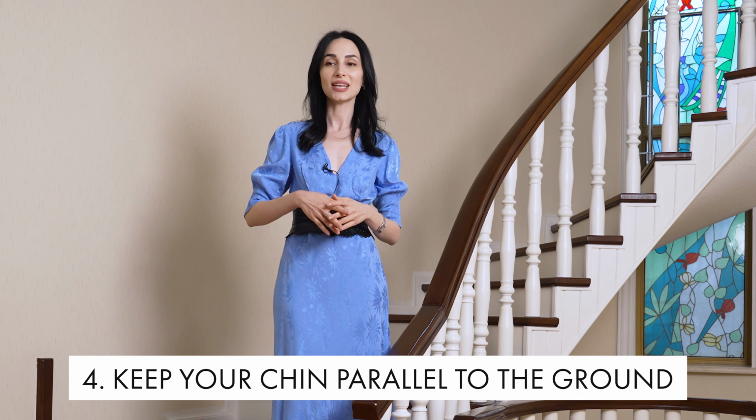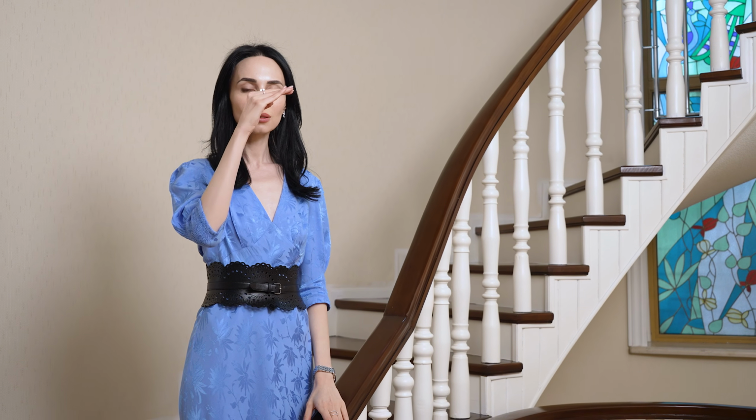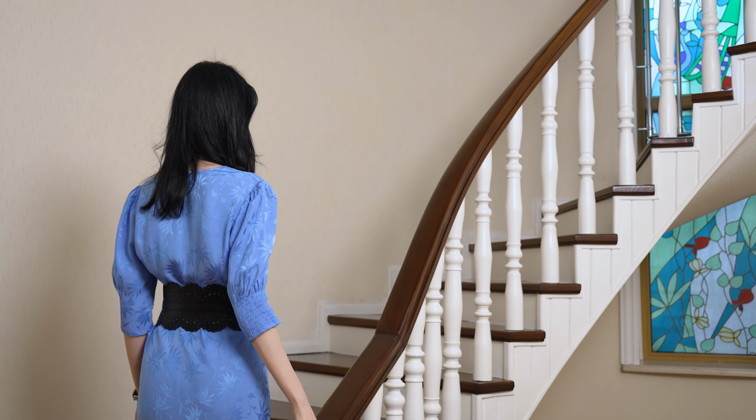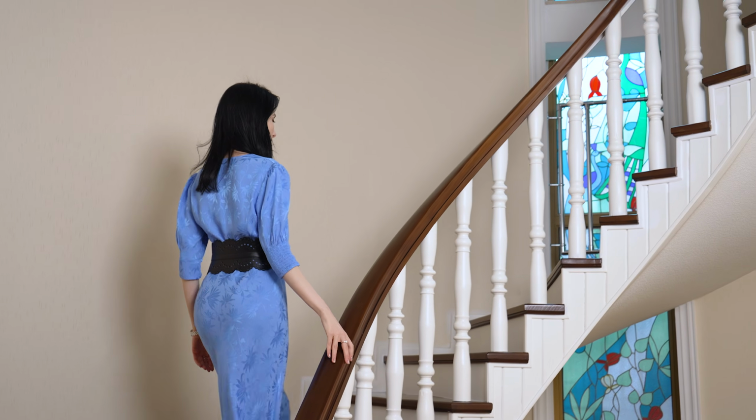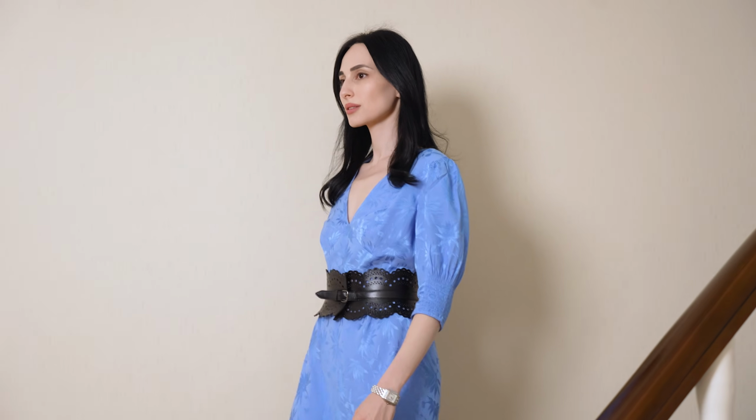Speaking of an open gaze, this brings me to the fourth important etiquette rule when it comes to walking up and down the stairs: ensuring that your chin is parallel to the ground and your head is up and not down. When you walk and you are staring at your feet, obviously your head is going to be down, and that's never going to look confident, graceful, elegant. If you want to have this elegance, gracefulness and confidence about you, your gaze should be open. When you're looking up, that means your head should be up and your chin should be parallel to the ground. Of course, when you're glancing, you can quickly bring your head slightly down, but then again up to have this open gaze and chin parallel to the floor.